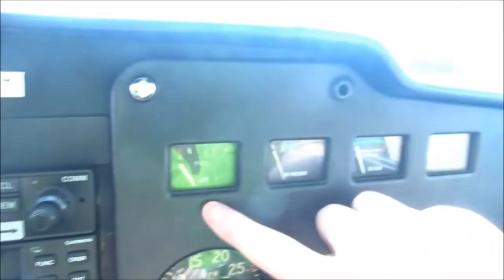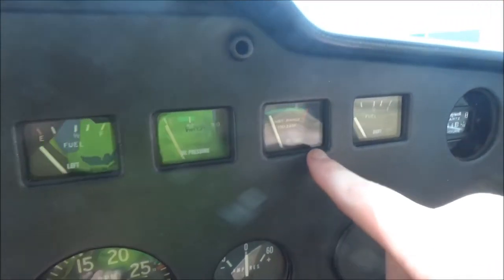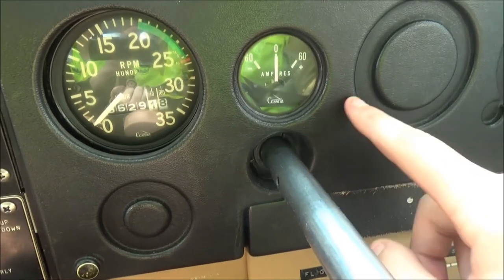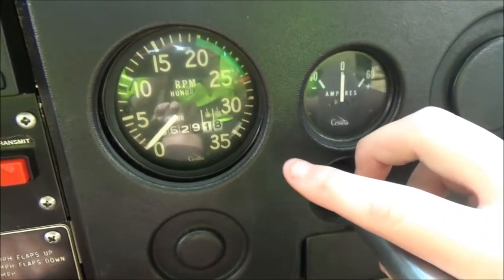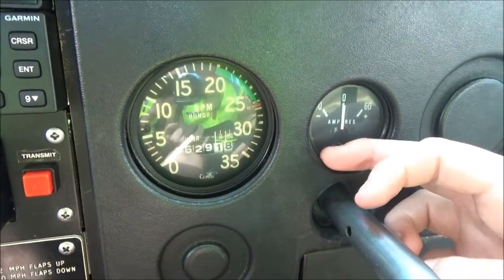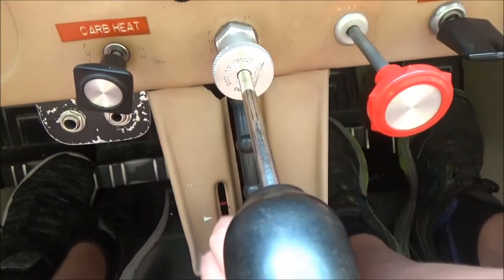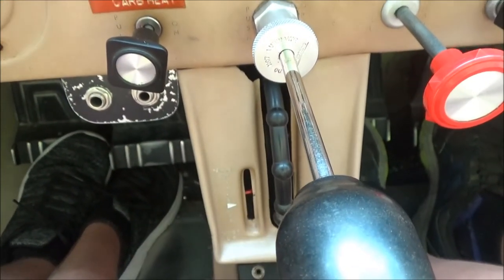Come up here, this is all our fuel, left tank, our oil pressure, our oil temperature, and our right tank fuel. And we come down here, our amps, so how many amps are going into the battery, and also our RPM per 100 meter thingy. Yeah, so explain what these do. Oh yeah, so this is our trim wheel, and this trims out the aircraft so we can stay nice and level.